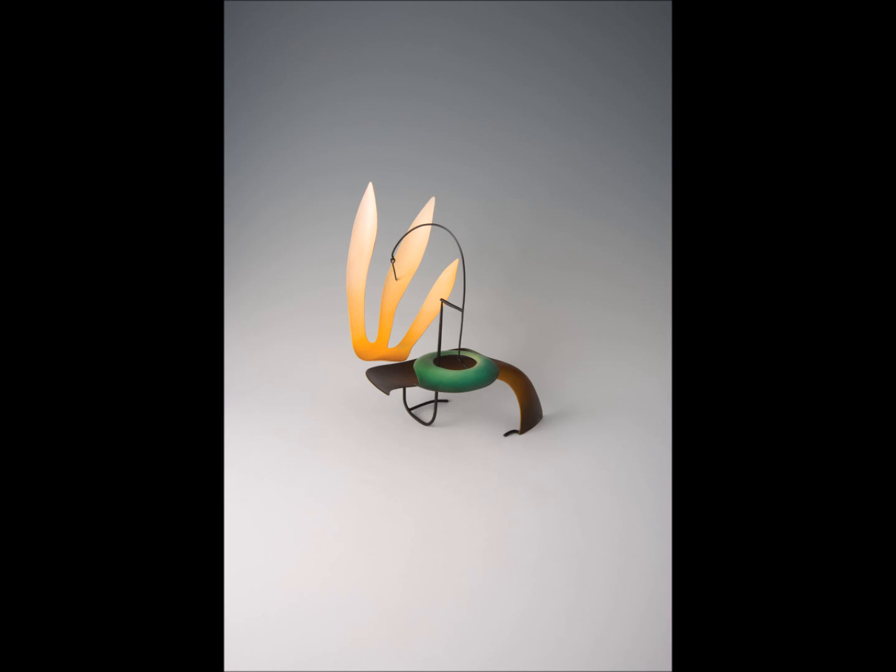The mobiles and stabiles of Davis are easily, and have been previously, compared to the work of Alexander Calder, the American artist credited with the development of the kinetic sculptural form during the interwar period of the 20th century. Mark credits his early forays into art, surprised by his talent at approximations of Calder's work and his pleasure in working with his hands, to a childhood fascination with Calder after discovering his work in a library.